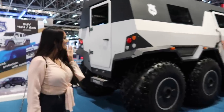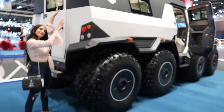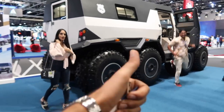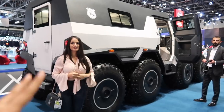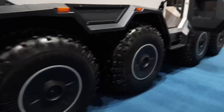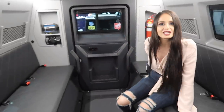Oh my god. This is a house. He's climbing it. So the next car we want to show you is actually a tank. Wow, that is insane. This is literally a real life tank, and we're actually going to take you inside the car. Wow, you actually need to climb inside it. So Lana, go inside.